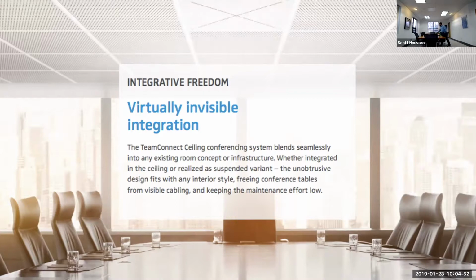For those of you that can see my video screen, that is the microphone right above me with 4 green lights. I'm going to try to zoom in on it a little bit.